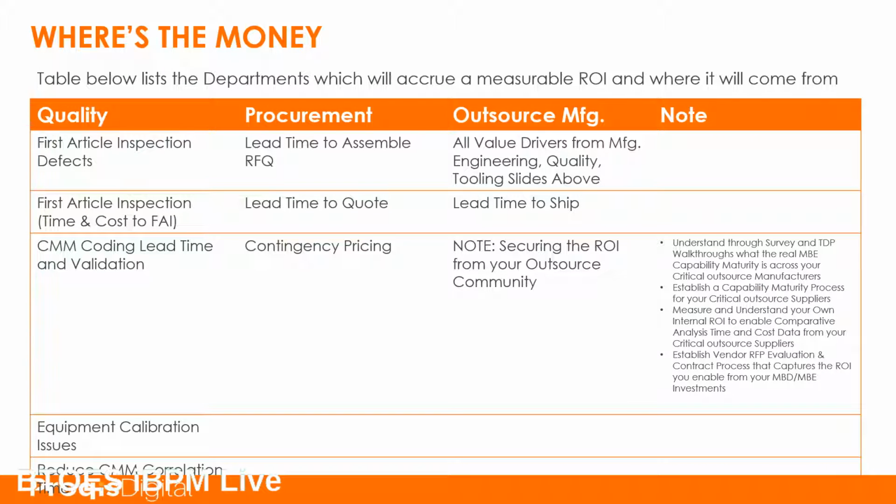Quality, procurement, outsource manufacturing. Probably want to get a picture of this as well. Now, the big takeaway from this slide is if you have a very large outsourced manufacturing base, you're going to want to know what their model-based enterprise maturity level is. What is their capability maturity level? So when we survey outsourced manufacturers for our clients, we're able to determine which are immediately ready to consume a 3D technical data package and provide a return on investment back to our client.